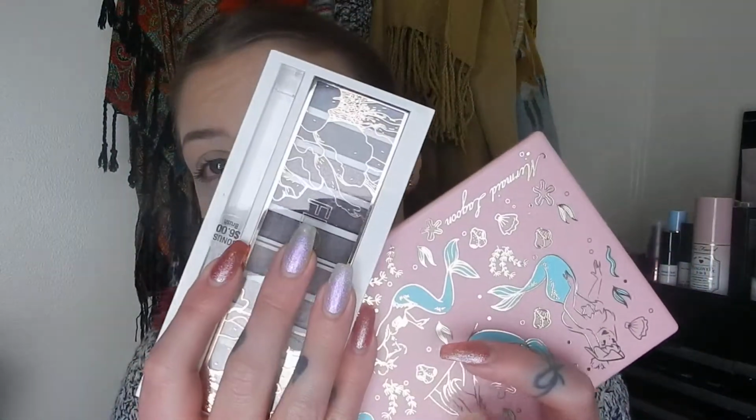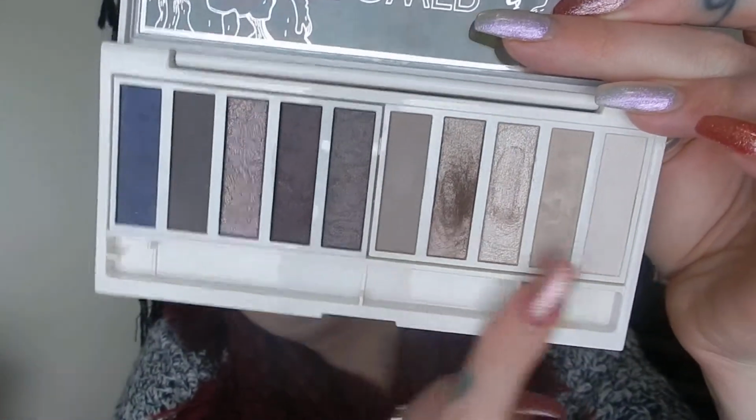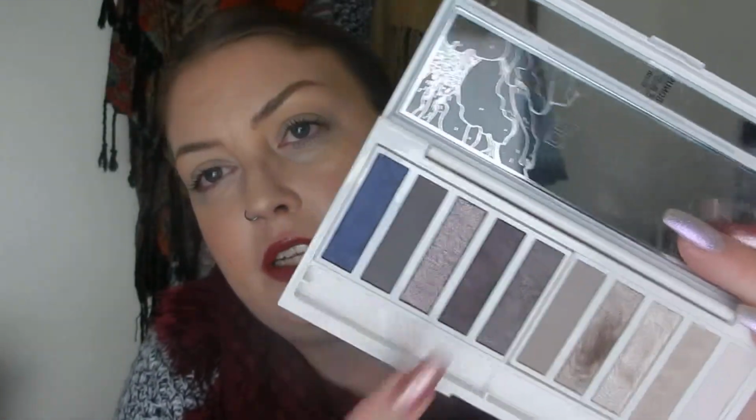And then we have the 2 items that are staying in. They are the palettes that I had in for the week. So first of all, this one's from Flower. This is the Cool Natural palette. That's what it looks like there. So I used this end of the palette quite a lot, but I didn't use the deeper ones and I really want to. So I'm going to leave it in for another week.